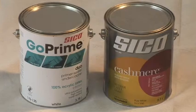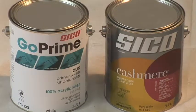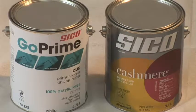Step 2. Choose the right products and of the best quality. First, we recommend that the primer and the paint come from the same manufacturer. They are made for each other. Otherwise, you could experience adherence or incompatibility problems. Now, identify the elements you want to paint: ceilings, walls, wood moldings, furniture, etc. to select the right paint.